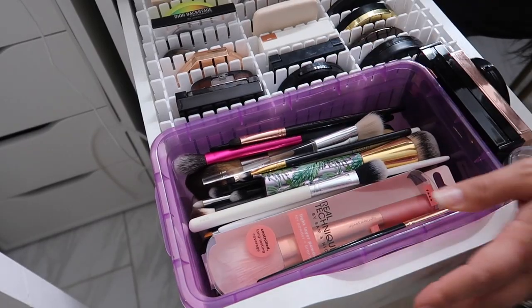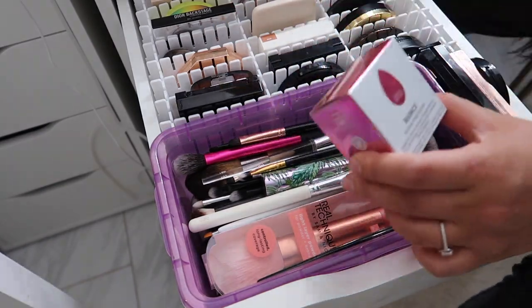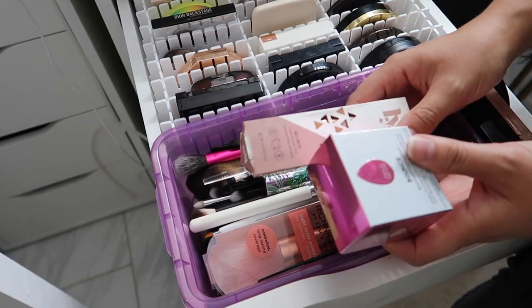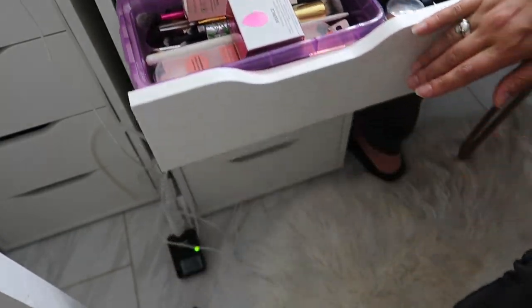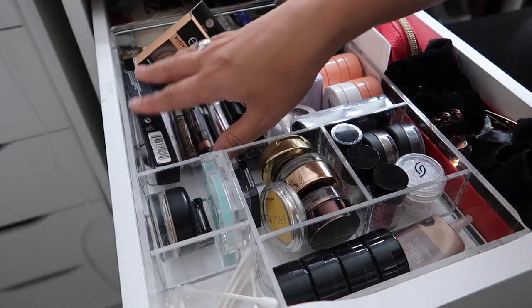Then I only have one new bronzer from Beauty Blender. Actually, no, I have two cream bronzers. And I don't have like a good setup for products that are shaped like this, so I'm just gonna leave it in here for now and I'll figure that out another day. For cream eye products, I just put them in this section.